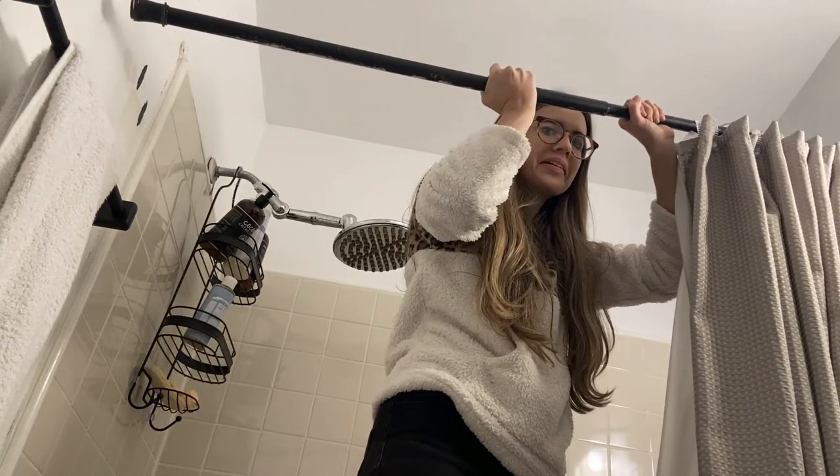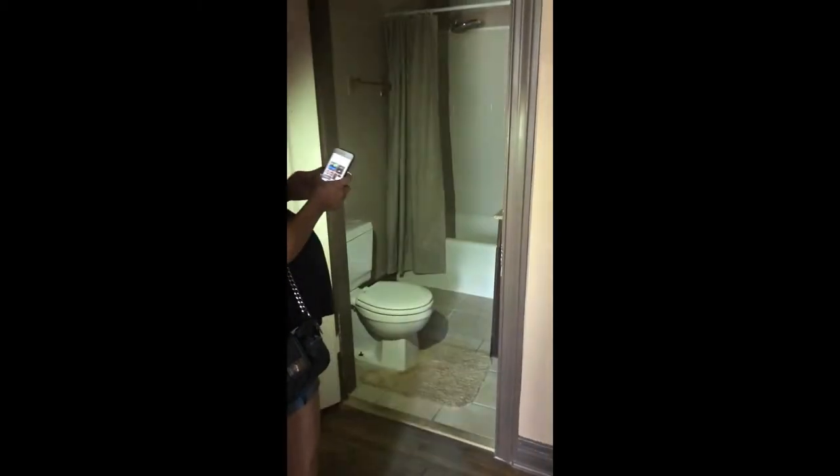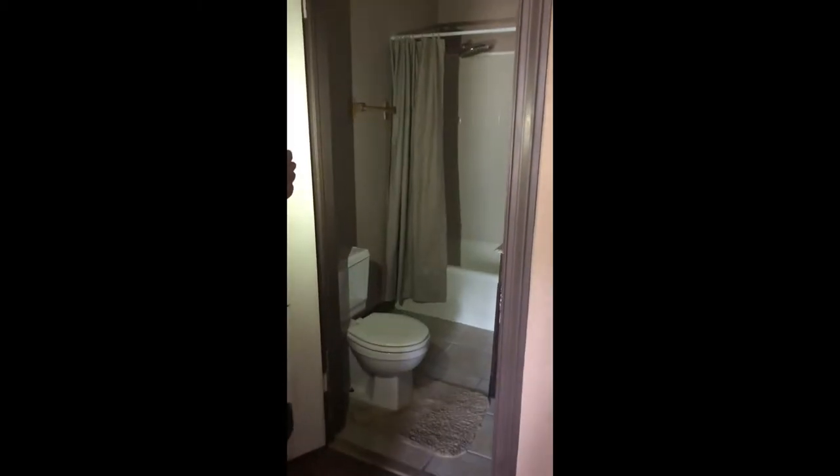Hold up just 1 minute. This face reminds me of what this bathroom looked like before we moved into this house. Take a look at what this bathroom was before. Can't really see much. Let me turn on my flashlight. Okay, so this is the bathroom.